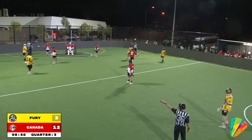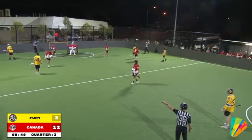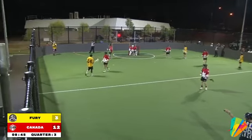just a bit of confusion out here. Should be a full 30 and a Perth possession, I think will be the call in. Yep, that's what we're going to have.